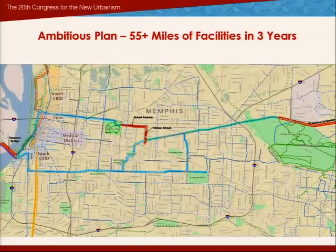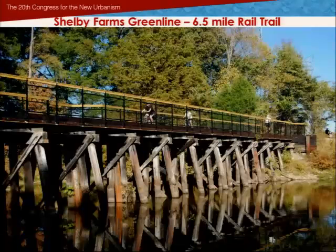This is a map of their plan. They started with a crown jewel. They had a rail trail that connected a 1,000-acre urban park, Shelby Farms Park, along a rail trail into the Midtown area. So their first initiative was a rail trail.